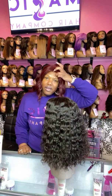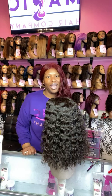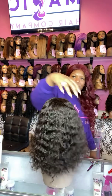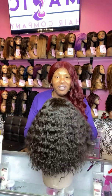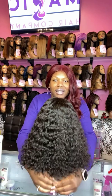It's perfect to wear on vacation. It's perfect for everyday use. You can wear our wigs every day. This is not cheap throwaway hair like a lot of the hair that you may find at the beauty supply. This is not even comparable to beauty supply hair. That is why I have a whole wig store here in Culver City, California, selling the best of the best only.